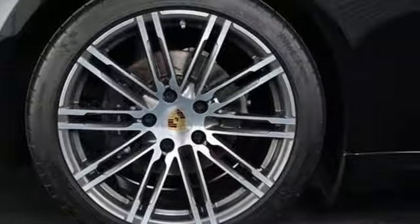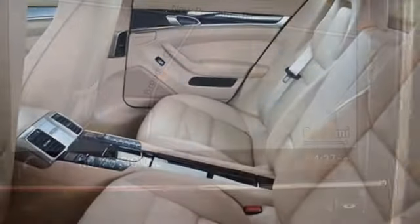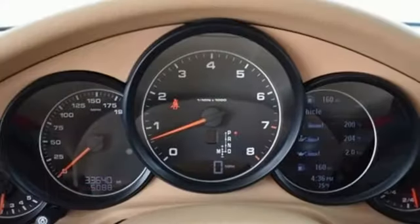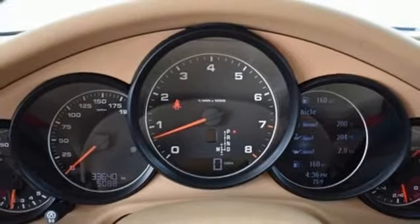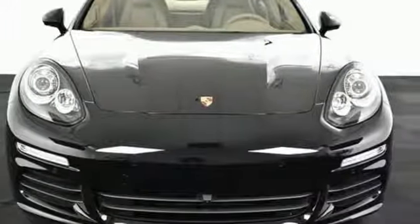ParkAssist, Xenon headlights, a leather interior, and Porsche communication management with a navigation module go with you. Every mile is refined with its PDK transmission and Porsche stability management. Engineered for a bright future. Come see this Panamera today.